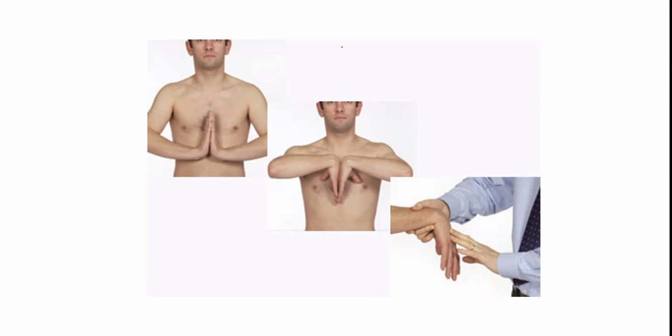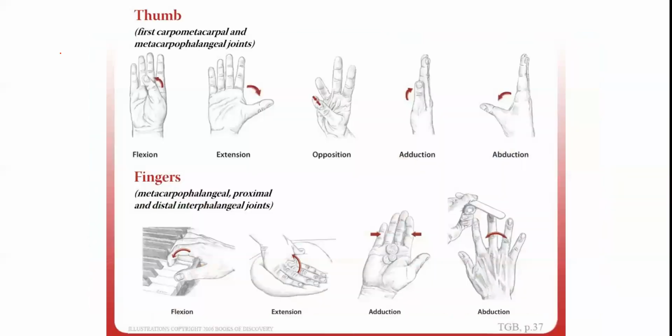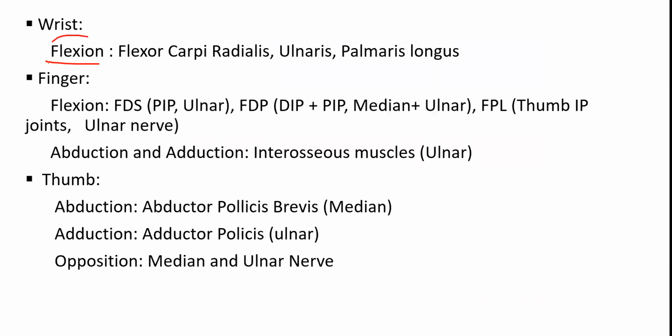Now, first of all, you will need to know which muscle or tendon gives you wrist flexion extension. If you look at here, wrist flexion will be done by flexor carpi radialis. And some of it will also be done by flexor carpi ulnaris and palmaris longus. So these are the muscles which are involved with wrist flexion. And wrist flexion usually will be affected if there is any injury to the palmar aspect of the hand.